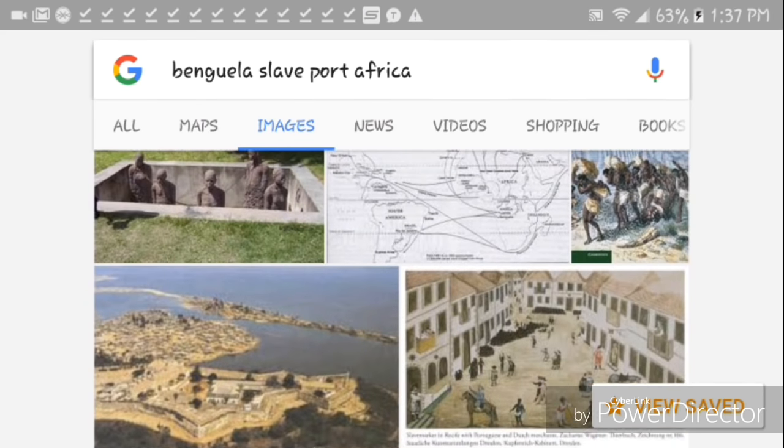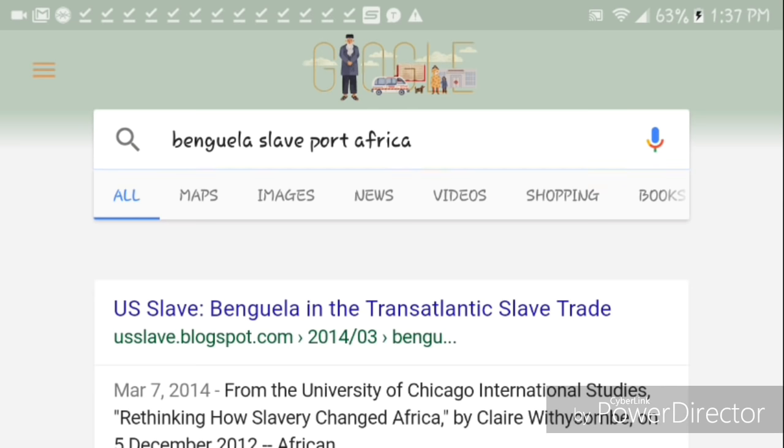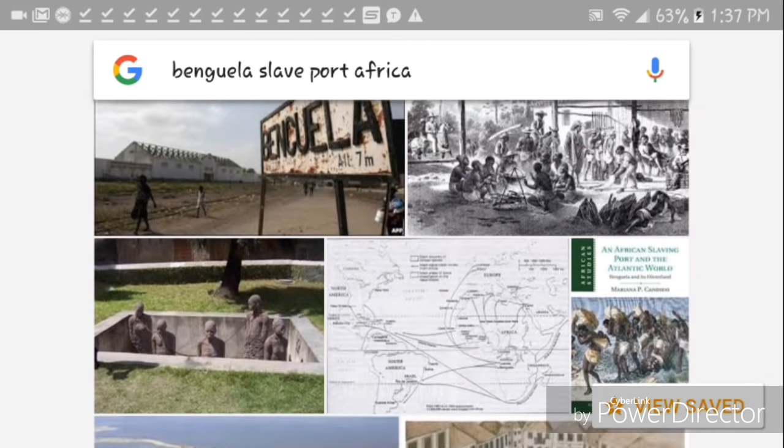That's my only guess, because really, if you look into the history of it, you'll find that a lot of the people that were in America, a lot of the people that were in Africa, had basically migrated there themselves.